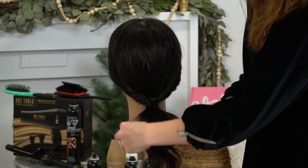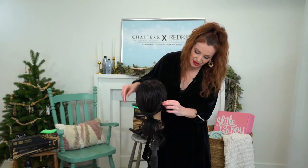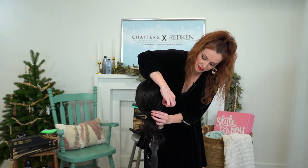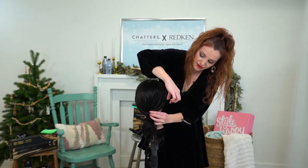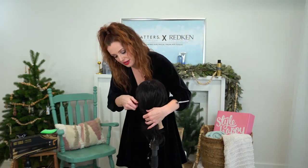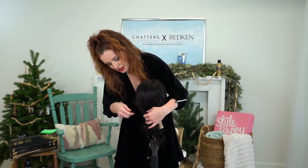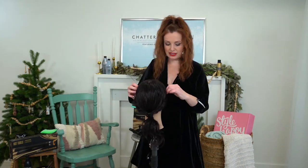Now, if this is romantic enough for you and you love this natural texture, then go for it. If you want to vamp it up, feel free by pulling out some of these pieces. If you notice, I put in Fashion Work 12, that helps to give me a little bit more of that grip. Same with having the Guts 10. So you can go ahead and just pull some of these out. It just gives that soft romantic look.